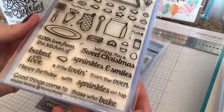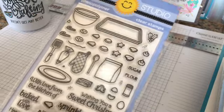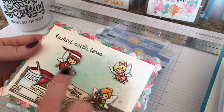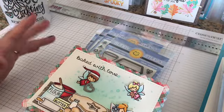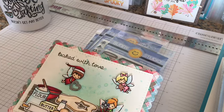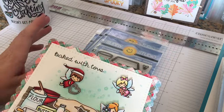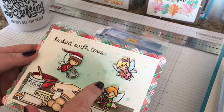Okay, the next set I had to pick up is Blissful Baking. This is another set that is very similar to the Lawn Fawn set, but if you guys saw my two cards, I shared these before. When I made this card, okay, I'm very loyal, and I don't know why. It's very weird, I guess, but when I'm making a card with Lawn Fawn stamps, I want to use all Lawn Fawn. I don't want to use a different manufacturer. But when I saw the stamp set, I was like, okay, I'm just gonna have to get over that, because when I made the card, I wanted to say, sending a little lovin' from my oven.